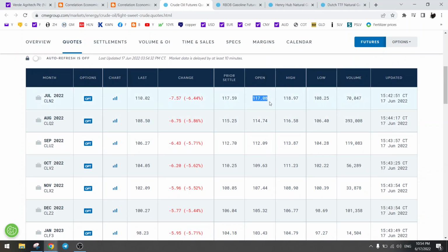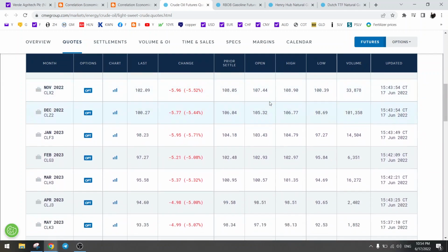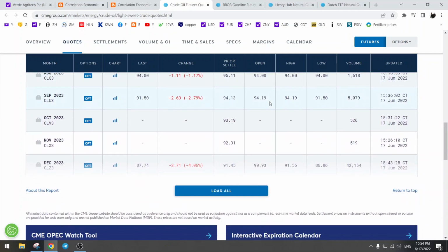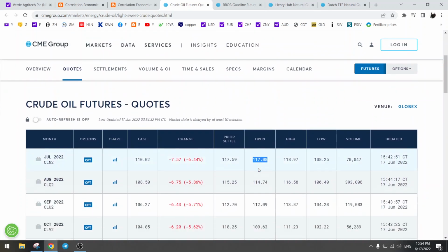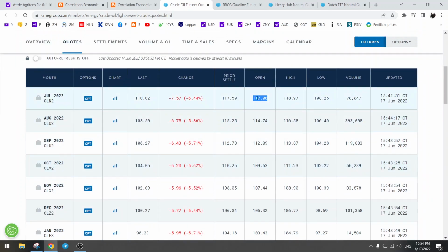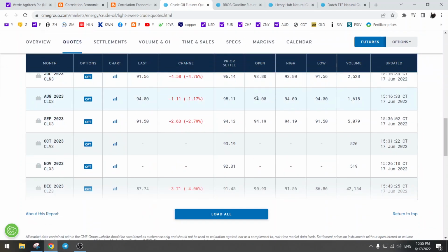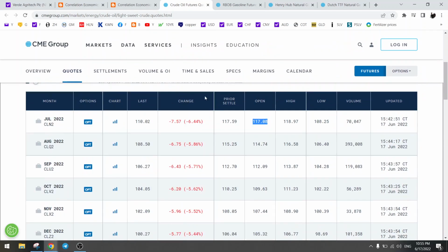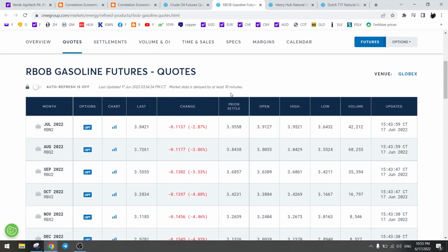So we are starting here at 117, and it goes down, down, down. So that's backwardation, and it goes down until $90. So that's about 30% lower. Okay, keep that in mind, 30% lower into the end of next year. Severe backwardation.